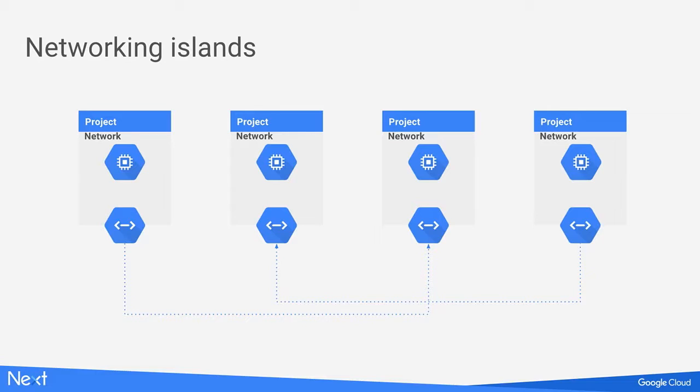So the first one that we're going to talk about is network islands, where each project or each service, whatever it is, lives within its own isolated island. The only exposure it has to the outside world is via an API or some sort of consumable resource that other projects and consumers, whether internal or external, can hit. As far as the rest of the outside world is concerned, it's a black box.